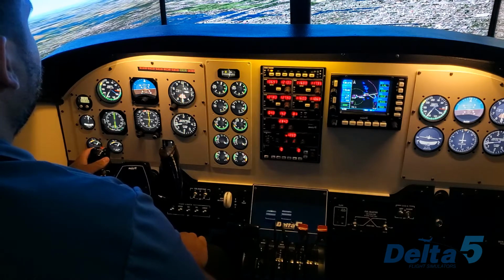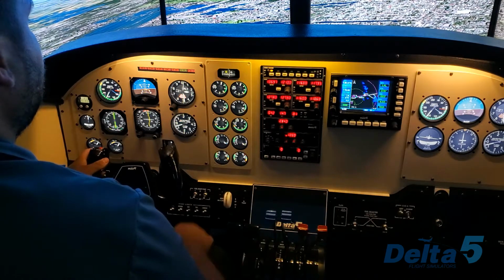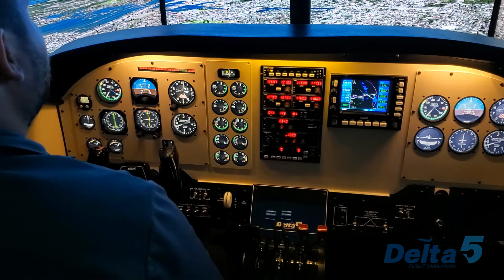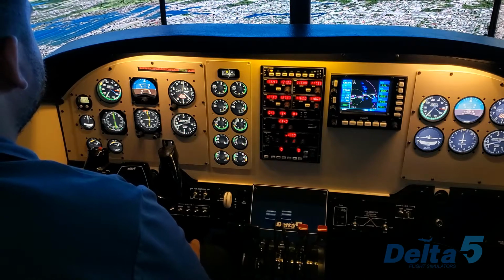We're back on the radial of 076, 2,500, descending to 2,000. We're currently 4 miles from the Lakeland VOR. We're going to stay over here on this radial until we hit the 5 DME mark.